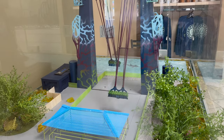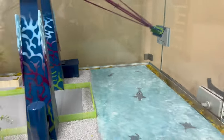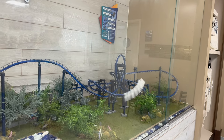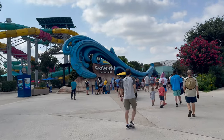Pretty cool little model they have here. Cool thing is we'll be able to get on-ride footage, so everybody can join us for our rides.